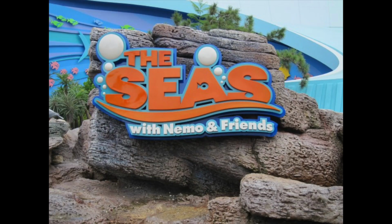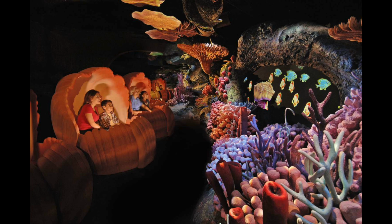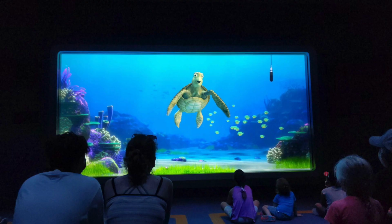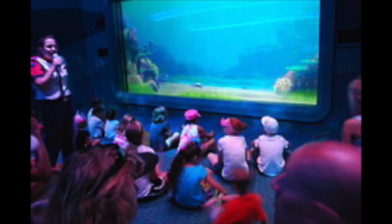Start your adventure with The Seas with Nemo and Friends pavilion, where you can get up close with that silly clownfish and his friends. Climb aboard a clammobile and meet Nemo and his friends through the coral reefs and swaying anemones. Get your questions ready to talk to Crush and learn about the Australian current with Squirt. Little dudes can sit up front and talk with Crush while parents sit on board benches a safe distance away.